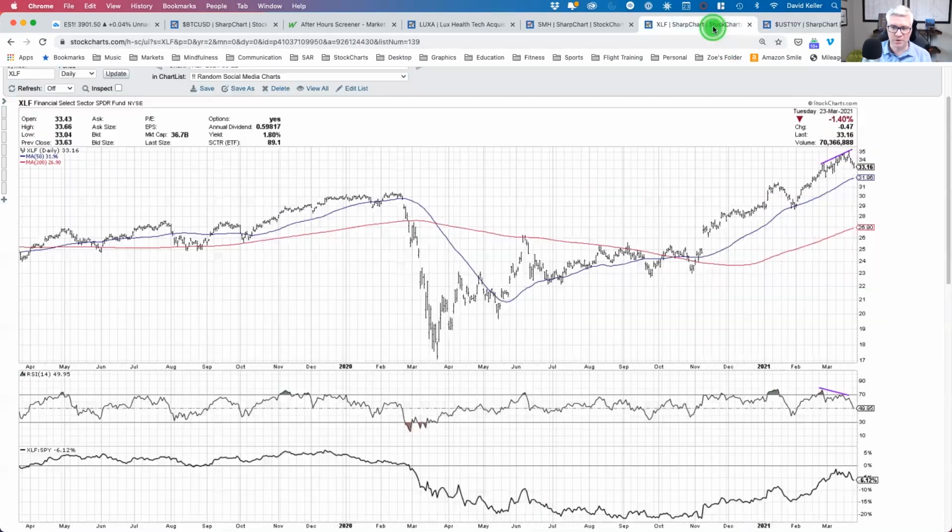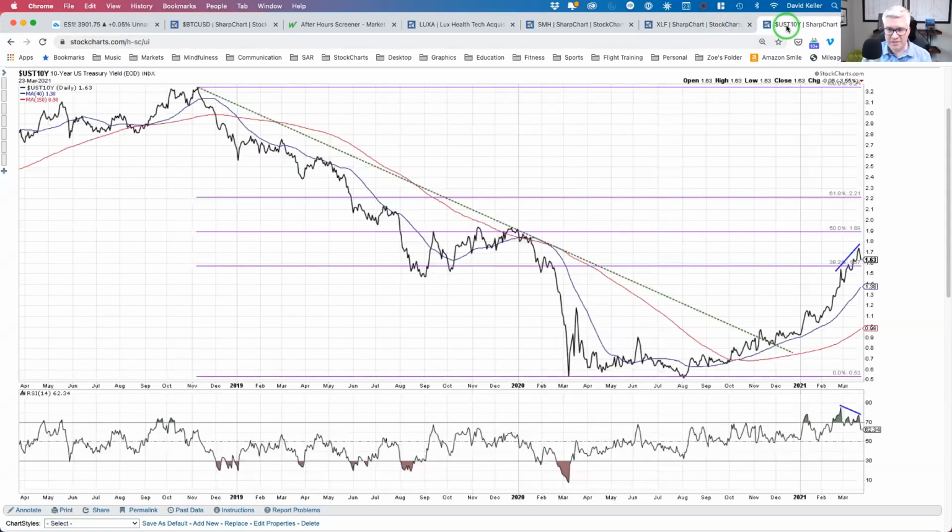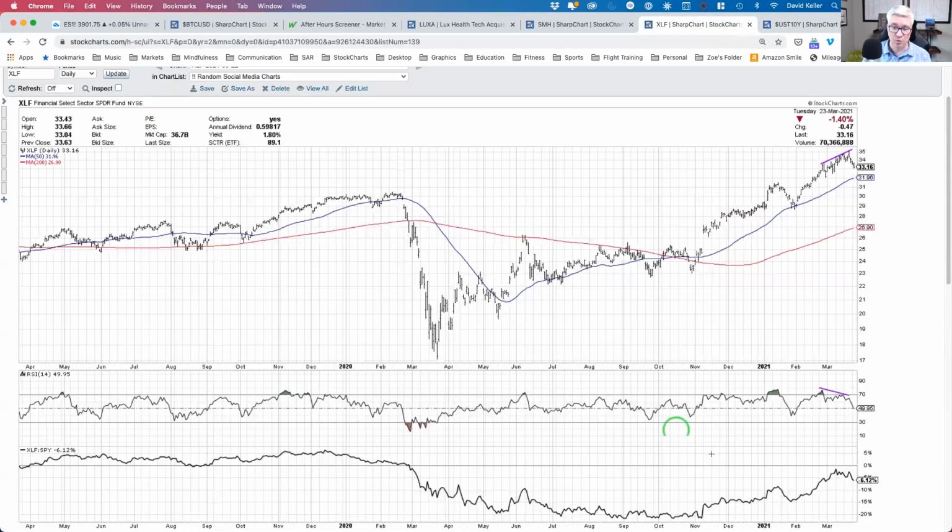So if you look at the chart of the XLF, and if you look at the 10-year yield, you're going to find that especially the relative strength of the financial sector overlays almost perfectly with the 10-year yield and the rise in rates. Higher rates tend to be good for banks, and overall, especially at the beginning of a bull market, tends to be pretty good for stocks in general.